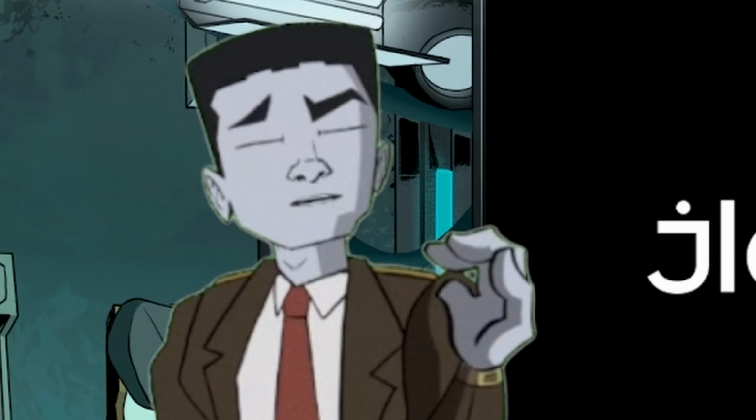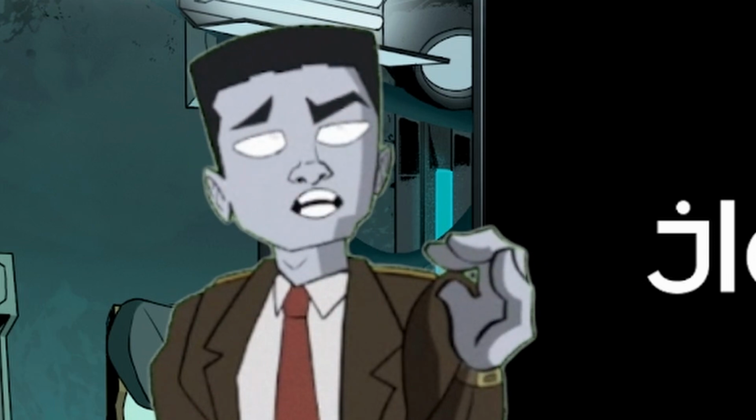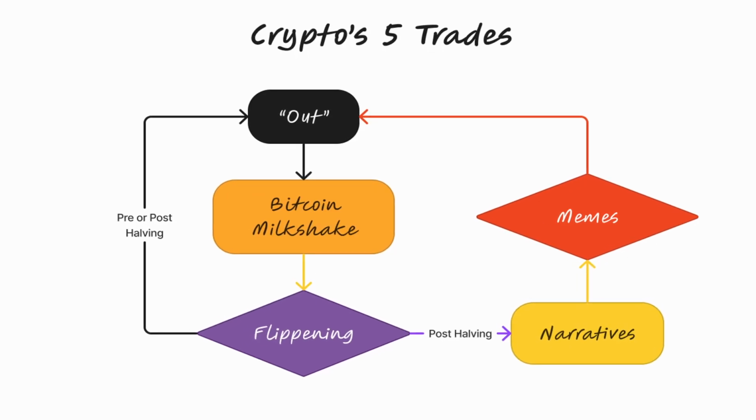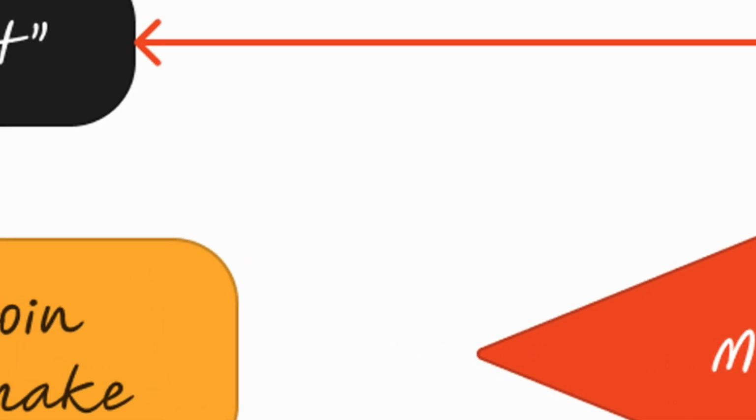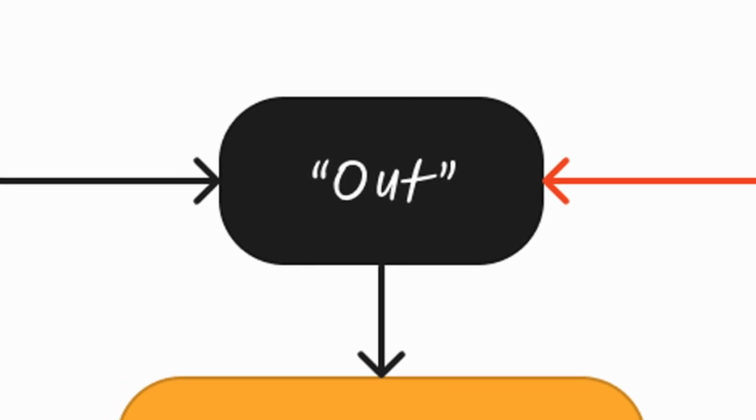In the meantime, this just about wraps up the 5 trades of crypto. I know you're likely sitting there saying that was only 4 trades. Well, after the meme coin phase, it's time to find shelter by hedging or finding a more stable form of value.